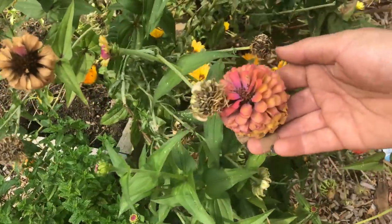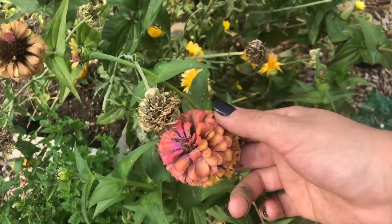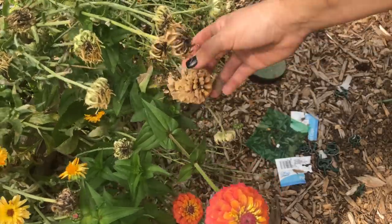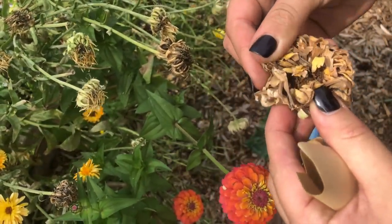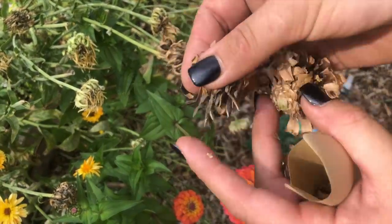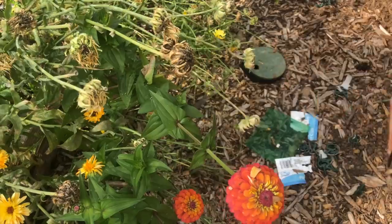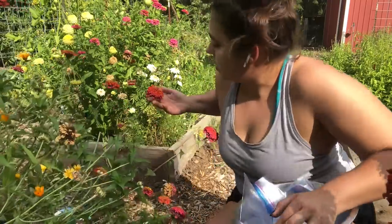I don't know much about saving seeds, so you guys might correct me if I'm wrong. I'm going to let a couple of these other ones that I like go to seed right here, and I'm going to harvest this a little later. I think this one might be ready. These are the seeds right here at the end. So let's mark this. I don't know what I should call these. Maybe ombre.